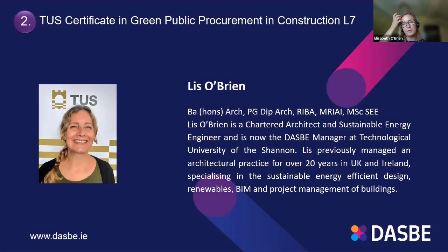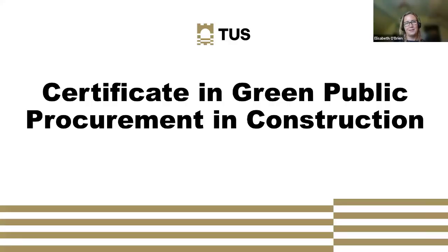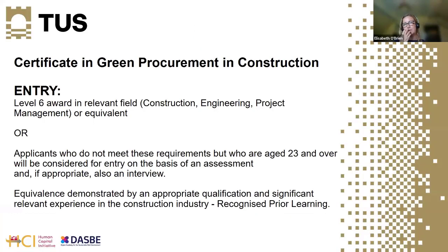The next one I'm going to look at is the Green Procurement. That's me, but don't worry about that one. So this is a level 7 course. So the entry requirements are slightly different. We do need a certain level of understanding to go and do the Green Procurement in construction. So it's a level 7 if you have, preferably in construction engineering, because this Green Procurement is specifically aimed at construction.